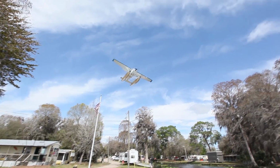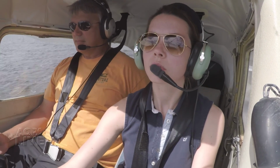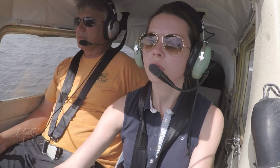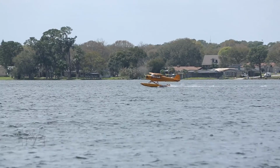So the pair head to Jack Brown's Seaplane Base in Winter Haven, Florida, and work on their sea wings together. Some fathers and daughters go fishing, some go hunting, some have their activities. We have flying. That's what we've done to spend time with each other and do something that a lot of people don't get to do.